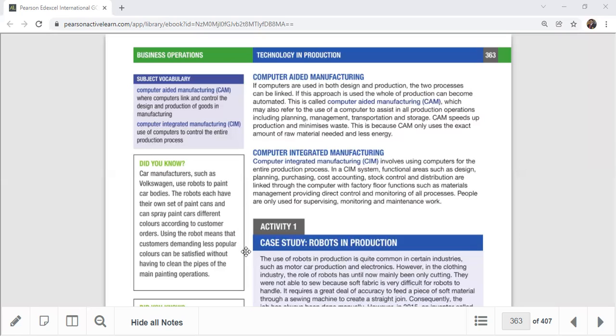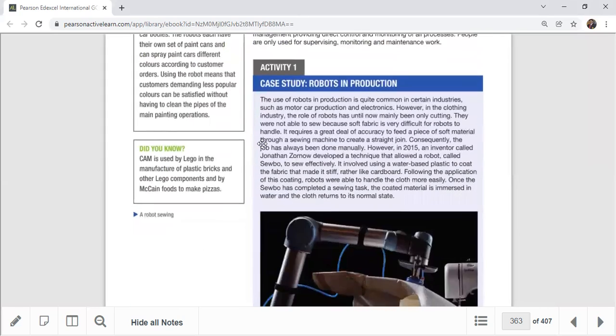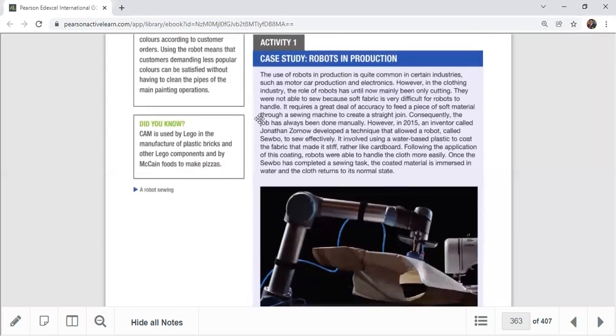Right. Okay, let's move on to activity number 1. Case study, robots in production, right? Yeah, Divyan, can you read that case, please?